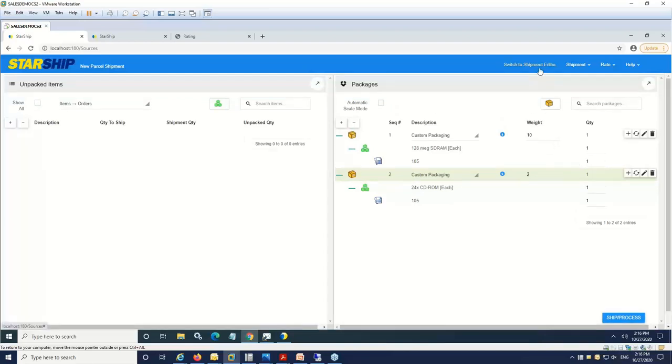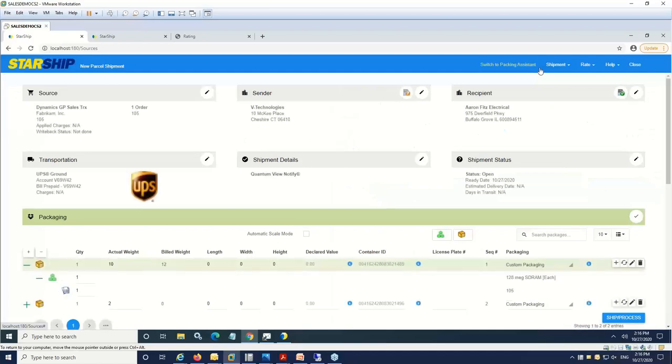Switch back over here to our shipment view. You can see that there are dimensions as well. So the length, width, and height can be used to calculate dimensional weights. StarShip also has a package database, so we can store the dimensions of any of the containers that you have. You have the option of putting in all of your own custom containers here. So you can add that here.